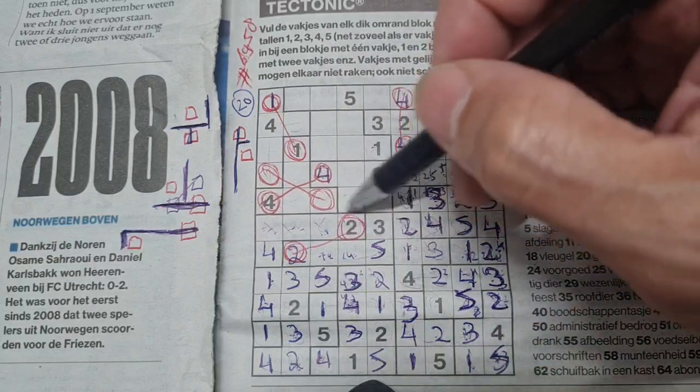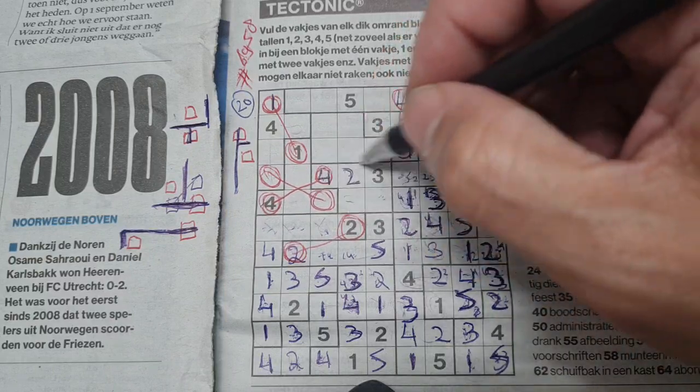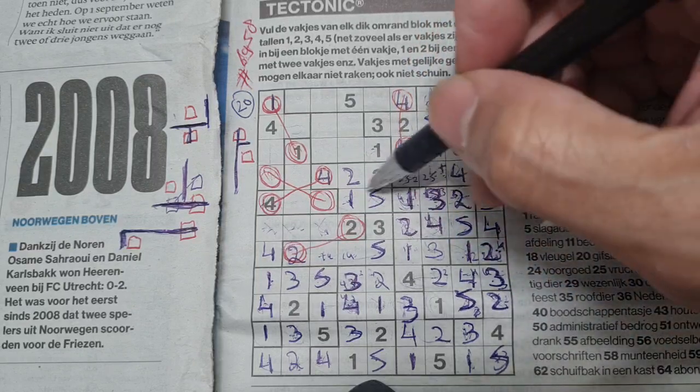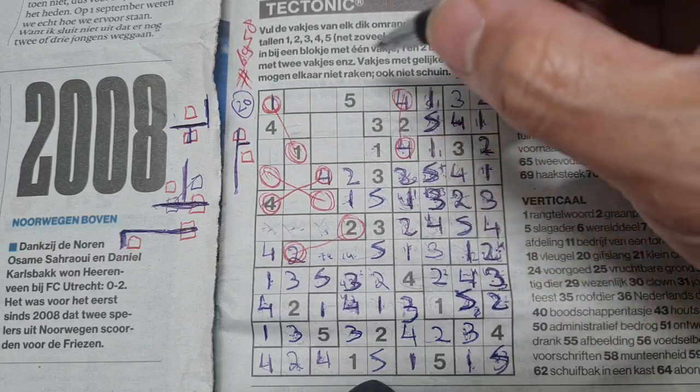These 2 boxes can be a 2. So 1 box left for the 2 in this area. Should be here. So 2 numbers left in this area, for numbers 1 and a 5. We have a 1 there, no 1 there. 1 should be here and a 5 goes there. 2 and a 5, we have a 5 now, so no 5 there. 5 should be here, and the 2 goes there.